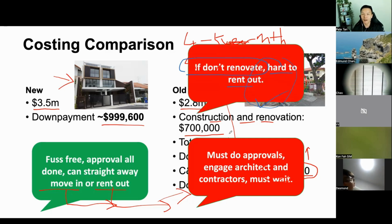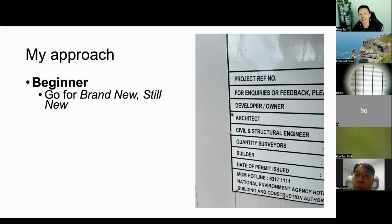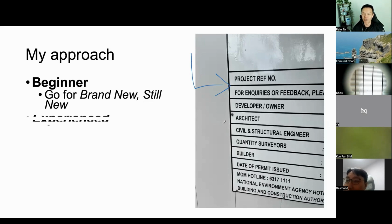Okay? All right? So my approach is very simple. For beginners, I would generally suggest you maybe buy the brand new or still new where you don't have to do too much work. Once you stay in the landed long enough already, you know the name of the game already. Then you go and do your own plot like this. Okay? What is this plot? This is the plot you put outside your bungalow or your landed when you're going to construct. Because why? This is really only for the experience.